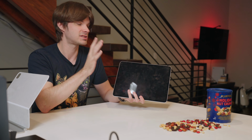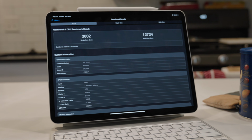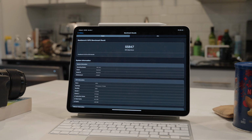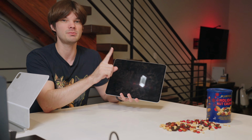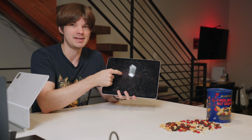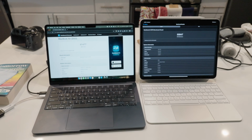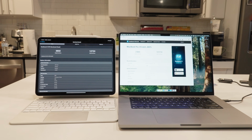This iPad has tons of power with that M4. This thing is an absolute beast in CPU power and in GPU power. This is the 256 gig storage version of the iPad, so it's got that binned M4 with one less CPU core at 9 cores total, and it's also got 8 gigs of unified RAM. This thing handily beats the M2, and it even beats the M1 Max in my 16-inch MacBook Pro.